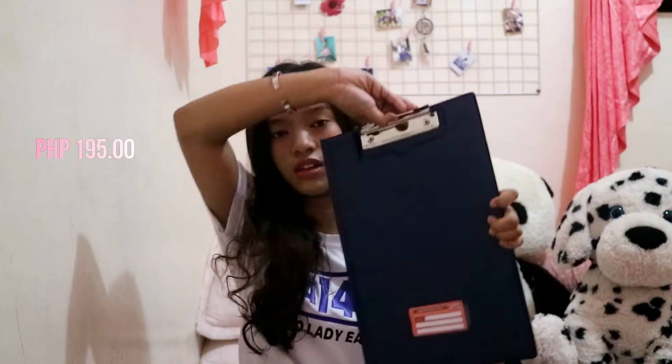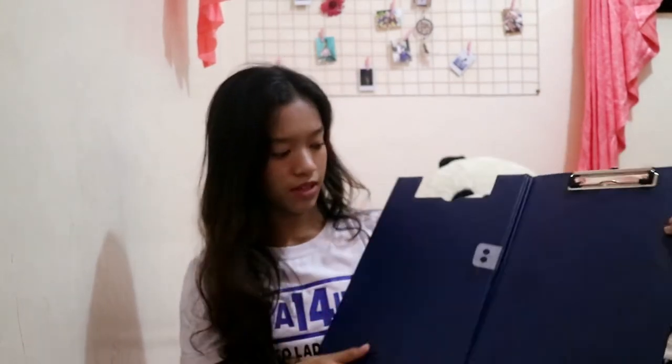So, the first thing that I bought is this board. Para siyang yung lalagyan ng mga notes. Tapos, nabubuksan siya. Because I think it's perfect na lagyan ng, halimbawa, mga quizzes. So, tinatamad ka ilagay sa bag mo, dito mo na lang siya isisipit. So, yeah, I got it. It's 195 pesos. Kinda pricey, but worth it.